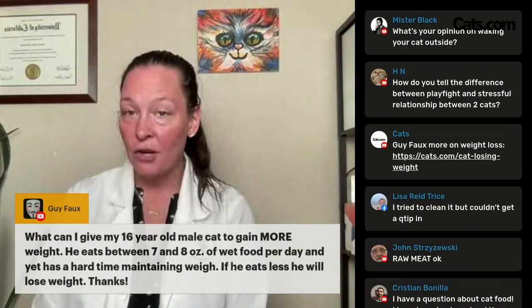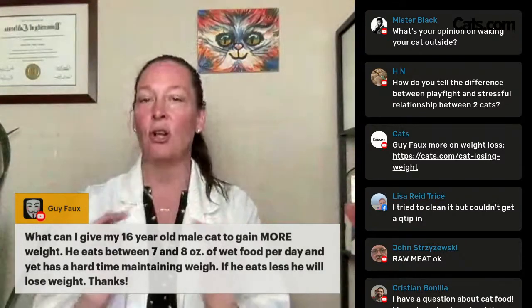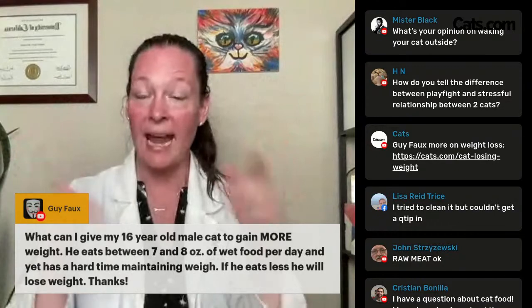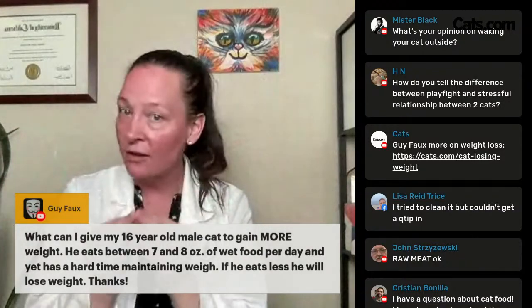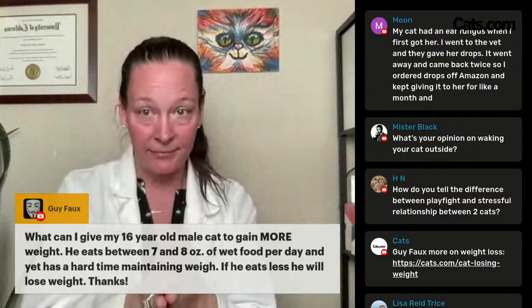Well, what you can do, I'd like to know how many calories are in that 7 to 8 ounces of food. You should be able to look on your can of canned food and it should tell you how many calories are in that. Most cats, in order to maintain their weight, except if they're very big or very little, generally consume anywhere from 270 to 330 kilocalories per day, kcal. If your cat is eating between 270 and 330 kcals per day of a complete and balanced, AAFCO-certified canned cat food and still losing weight, then there's something else going on, right?